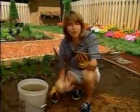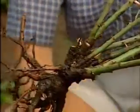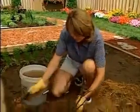When you set the bare root in the hole, it's important that the crown here is level with the soil surface. Other than that, everything else is the same: the watering, the mulching, and the fertilizing.